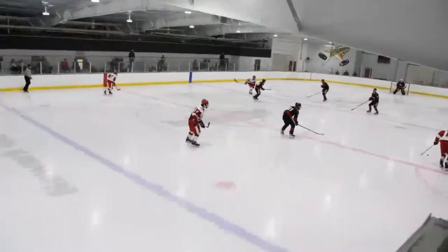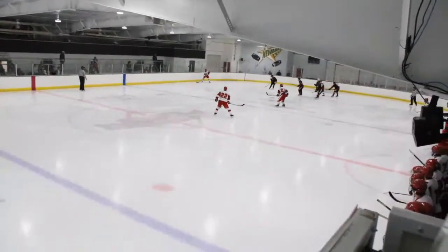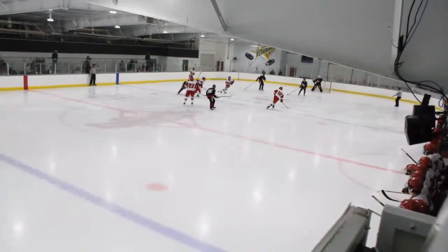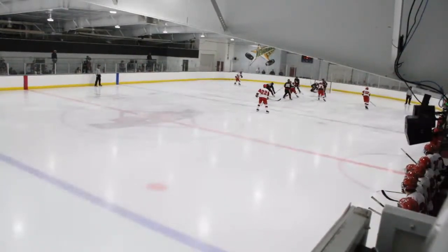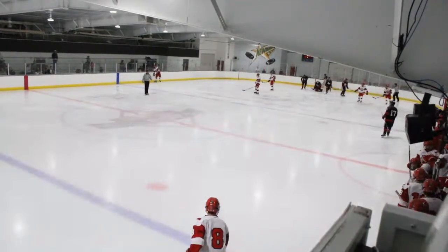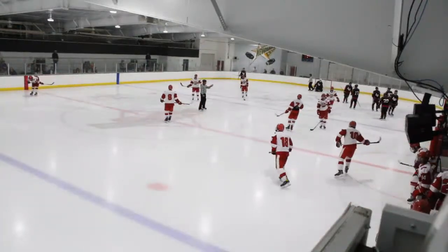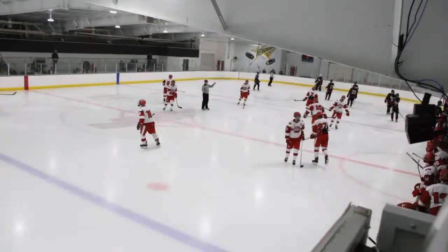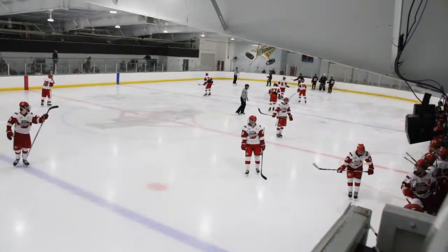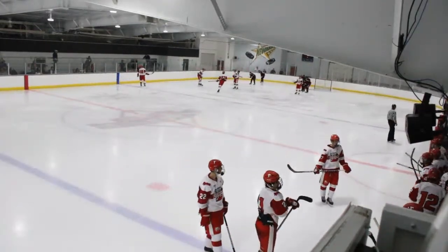Number 12, Larry Viola bringing it up ice. Cross ice pass. Trickles through, stays in the zone. Nice little sidestep there by 21 with a shot on net right into the breadbasket of the goalie. That was Thomas Kresge with the nice shot from up top. So with a minute 33 left in the power play, Denison trails 3-4. 17 minutes and 36 seconds left in this game.